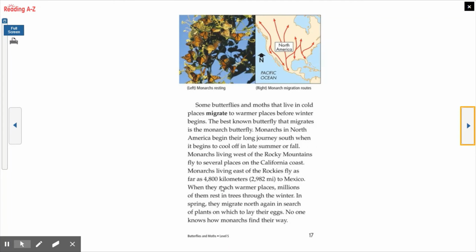When they reach warmer places, millions of them rest in trees through the winter. In spring, they migrate north again in search of plants on which to lay their eggs. No one knows how monarchs find their way. So in the images, we have monarchs resting. So here I told you they have the beautiful orange coloring. And here's a map showing their migration. Migration means how they move.